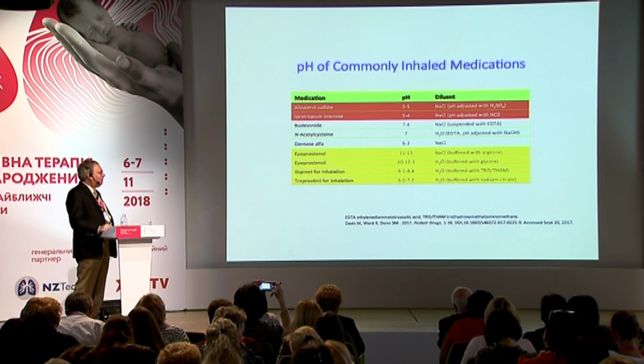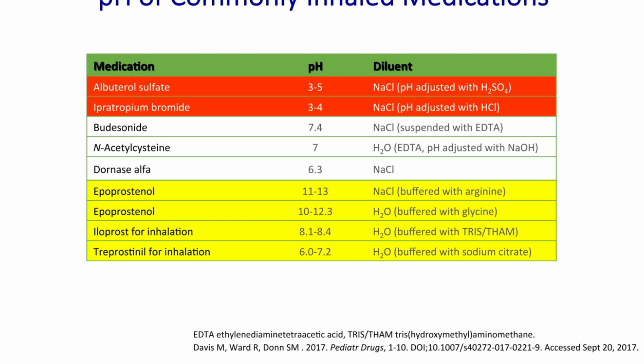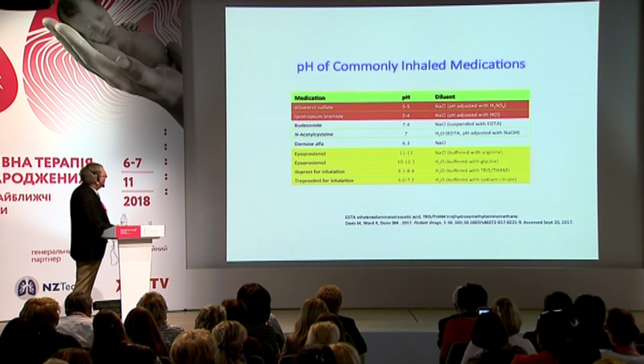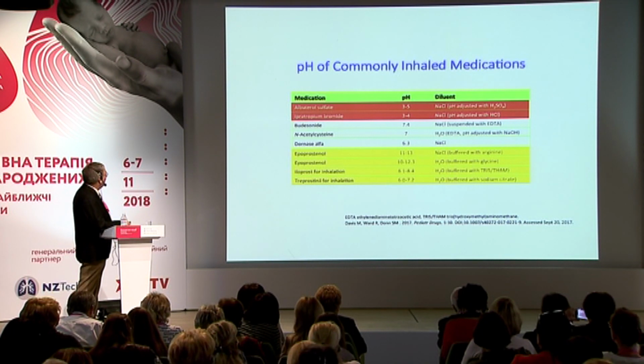This is probably the most important slide in terms of understanding the toxicities of inhaled pulmonary vasodilators. It lists the pH of commonly inhaled medications. You can see that N-acetylcysteine, which is used in cystic fibrosis, and budesonide, which you heard about yesterday, are about the only inhaled substances that are remotely near a biological pH. And look at the pHs of these inhaled pulmonary vasodilators. These are enormously alkaline, and you can imagine what that does to the delicate mucosal tissue of the late preterm and term baby.